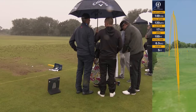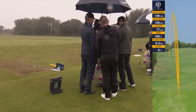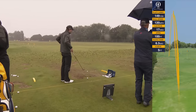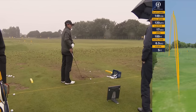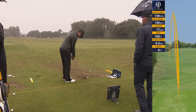It's a shame a little bit about the weather, but I think the work goes on. The wind is off the left a little bit. But I tell you what, the rain is driving. It's unpleasant conditions, and yet the range is full. There are so many players working and grinding on their games, and yet it's unpleasant. I would be having a cup of tea in the caddy lounge just off the side. I was never that dedicated, unfortunately.